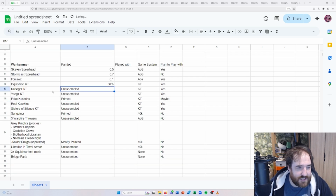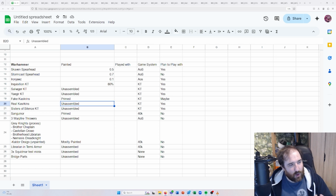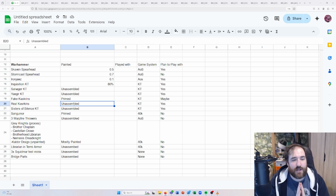And then I've got Salvager kill team, the Jaeger kill team, because I really want to paint some Votann. I've got some fake Cascarins I picked up for a tenner from Etsy, and I've got some Rio Cascarins that I have like a whole kit bash planned for. They're going to be my first attempted kit bash, and I have some bits I'll talk through in a minute as to what I'm going to go in there.